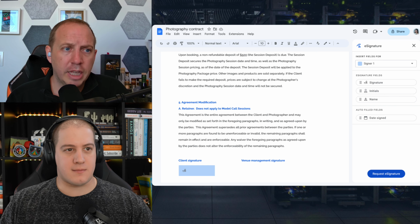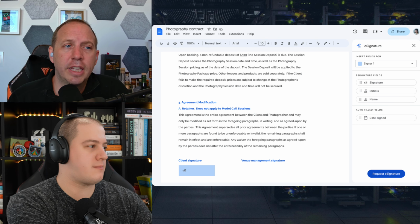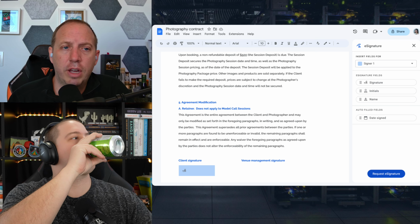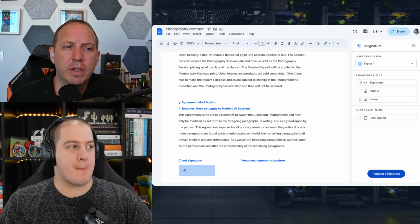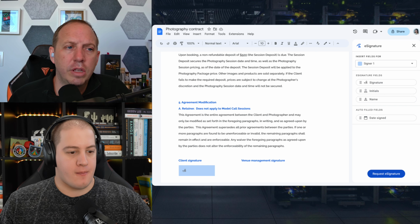So you'll be able to request signatures, see the status of pending signatures, and find completed contracts. You'll also be able to sign official contracts directly within Google Drive, eliminating the need to switch apps or tabs. And you can also create a copy of any given contract so it can be used as a template to initiate multiple eSignature requests. So there you go.